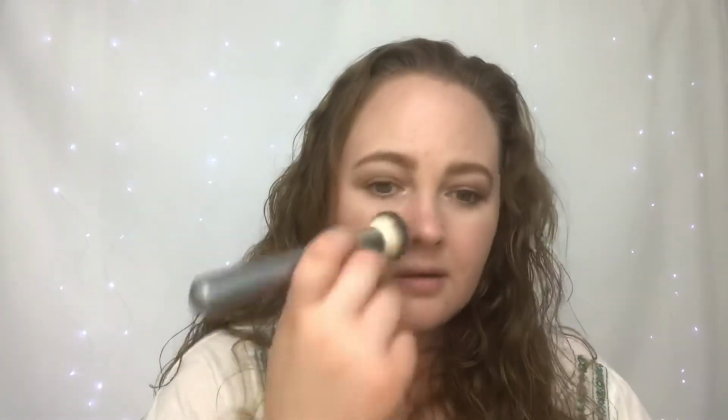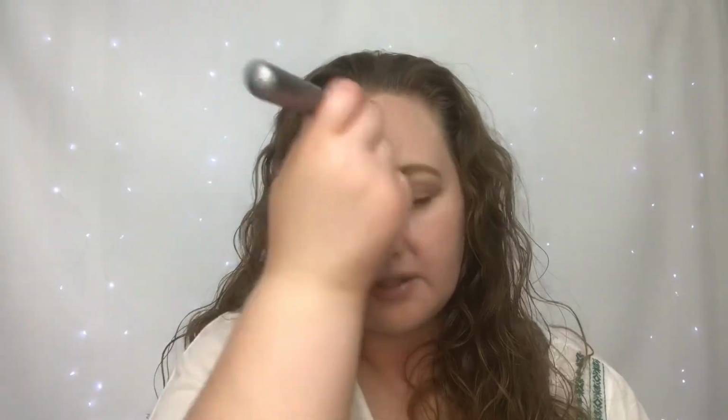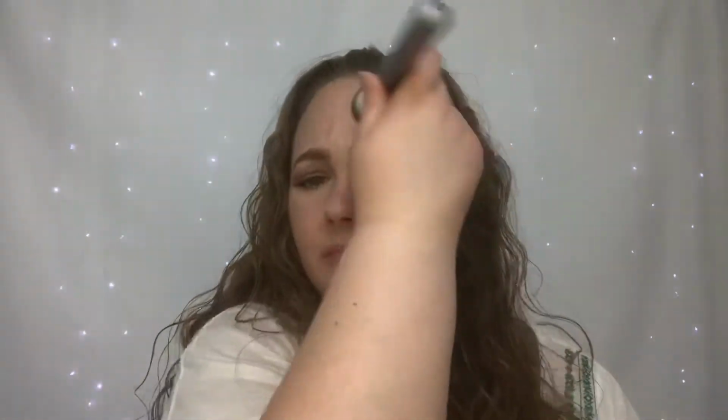But it is covering pretty good. So this is my second favorite powder foundation from the drugstore, NYX Stay Matte But Not Flat. And the coverage is very decent. It's not like super cakey or dry.